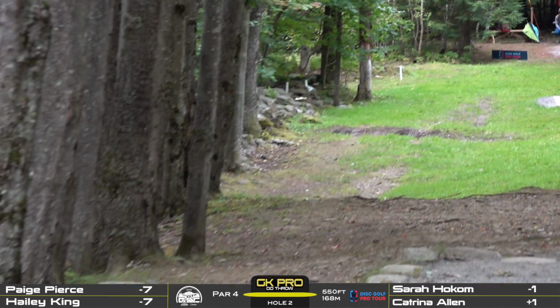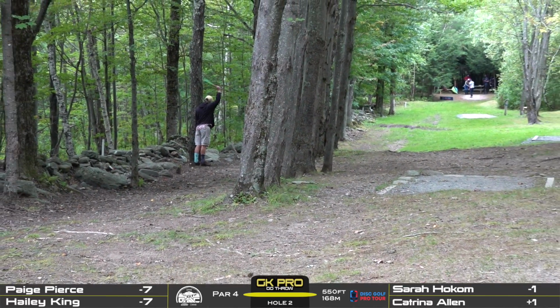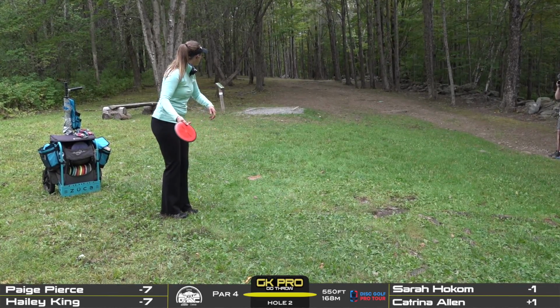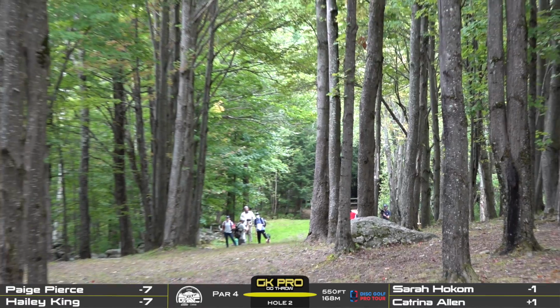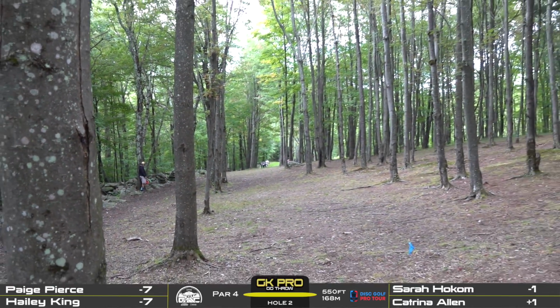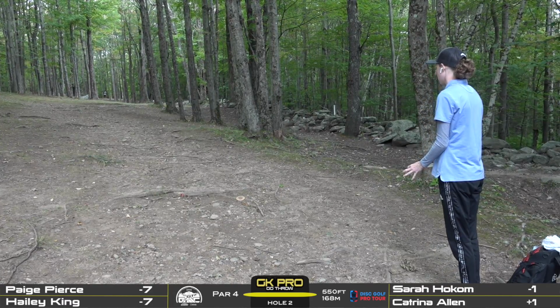Cat also trying to ride that right side, just a little bit too inside. Wow, and she must be right on the rock wall, which is that OB line, but got the green. So Hokom now just needs to put this into the mouth so that she can have a clear shot at the basket. She tried to go for a little bit more, but she did get a good kick into the center of that gap.